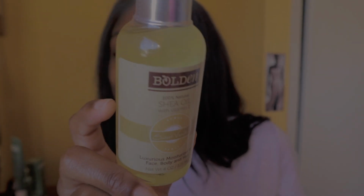I did not mention this. This is the Shea Oil and Vitamin E. I cannot use this on my face, but it can be used on your body and hair. So I will be trying this on my hair and body. I'm allergic to vitamin E, so can't use that.